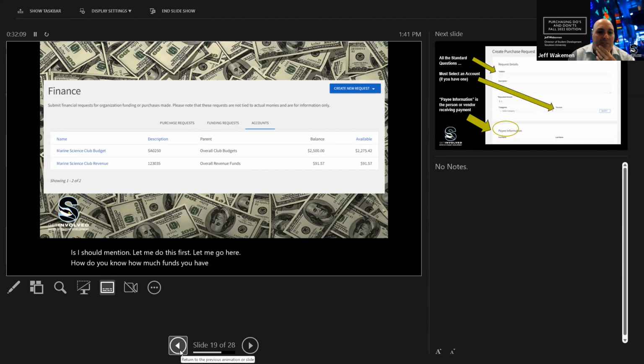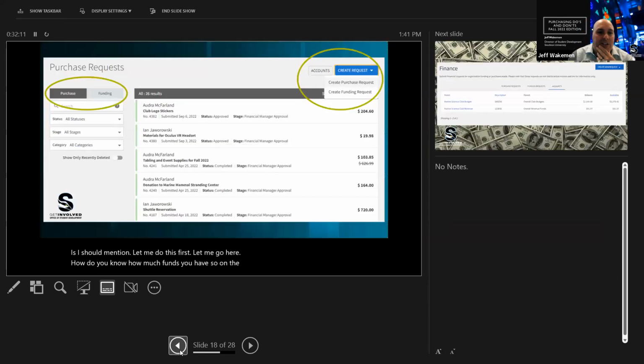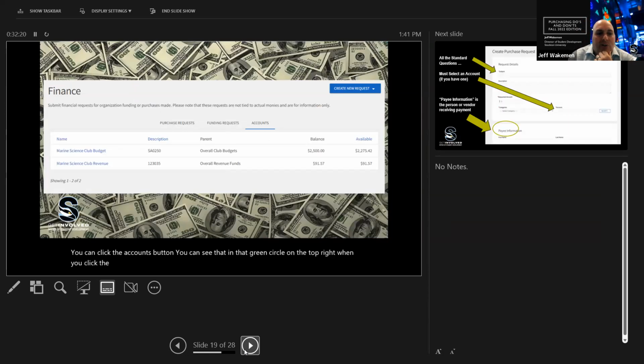So on the finance page, you can click the accounts button. You can see that in that green circle on the top right. When you click the accounts button, you're going to come here and you're going to see your accounts. Remember I said you had a club budget and a revenue budget?